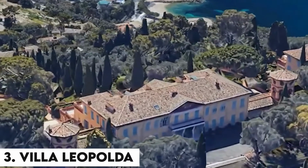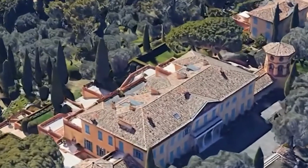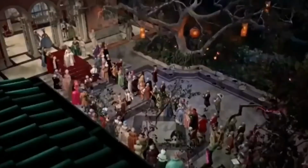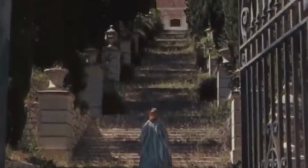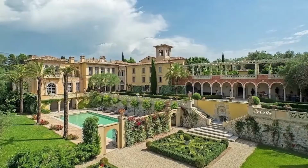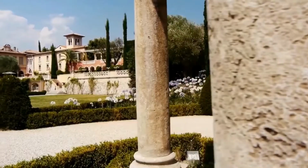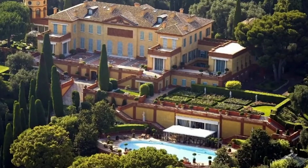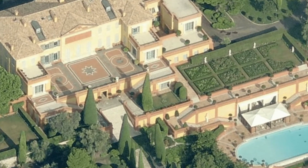In third place, Villa Leopolda is considered the most precious villa in the world. This luxurious residence once belonged to King Leopold II of Belgium and is located on the French Riviera, which makes it more elegant than any other house in the world. This estate features 19 luxurious rooms with 14 elegantly designed bathrooms perched on 50 acres in France's Alpes-Maritimes department of the Côte d'Azur region.